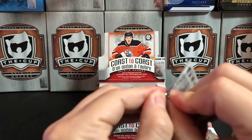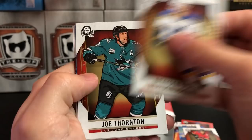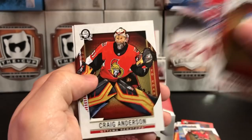This seems like it could be a fun set to put together if you were inclined to do so. It's affordable, sizable sets, so you get a lot of players. Joe Thornton, Pride of the North, Shea Weber, Mr. Anderson, Mika Zibanejad.